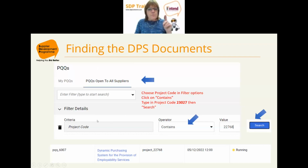So when we looked at PCS, in that blue box, there was this code. So you need to enter the filter. There's a little drop-down box. You choose project code. You choose in a drop-down box contains, and then you put in, sorry, this is the previous one that we used last time, but this is the current one, 23027. Click on search, and that will bring up a link that's going to look like this, and I'll show you that in the online demo.